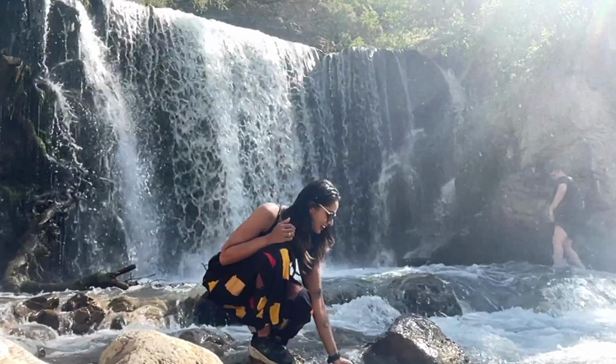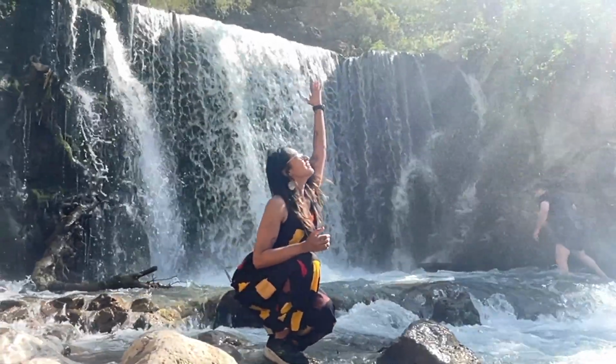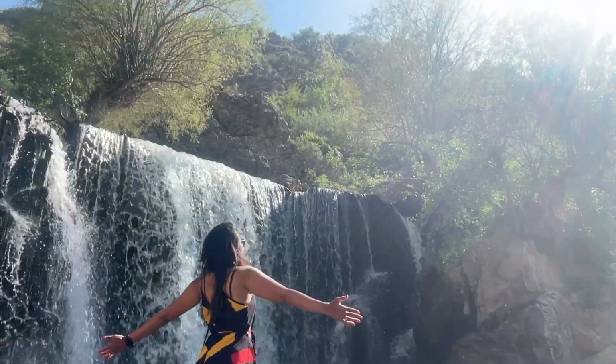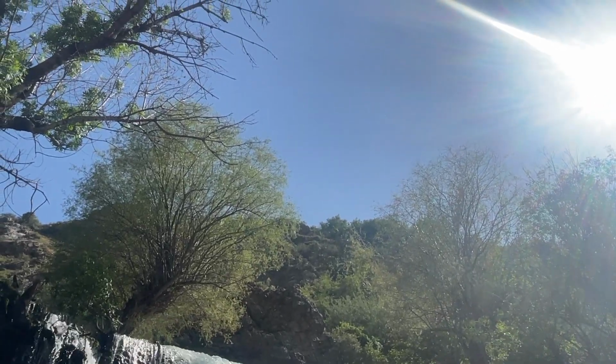Got to the Nanai waterfalls and it was spectacular. By the way, this entire place is filled with waterfalls, one after the other. You can literally go waterfall hunting, watching, hiking, all that kind of stuff here. I don't know what this place is called, but the village is called Nanai.